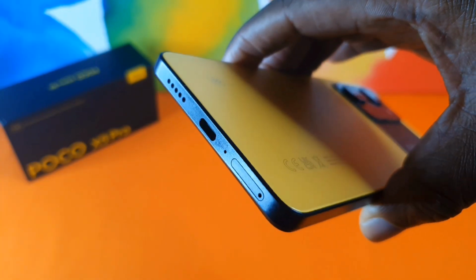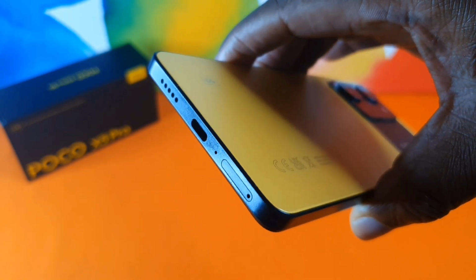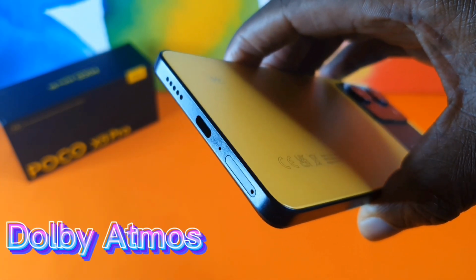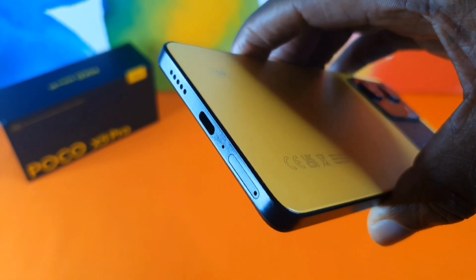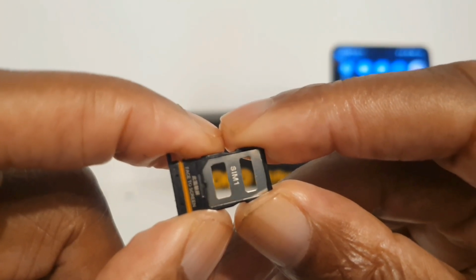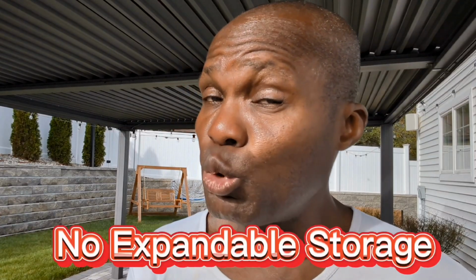At the bottom of the device, and again, starting from left to right, you have a speaker, meaning this device has stereo speakers with Dolby Atmos. You then have a Type-C charging port, another microphone, and a SIM tray. Your device can take not one, but two nano SIMs. So you can use one SIM for work and one for personal. Or you can use one SIM for personal and one for traveling, which saves you carrying two phones or swapping SIMs. And there is no expandable storage.